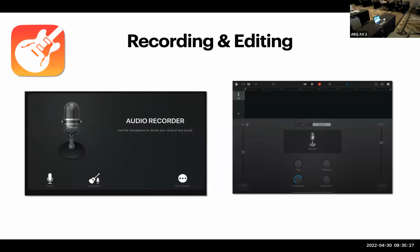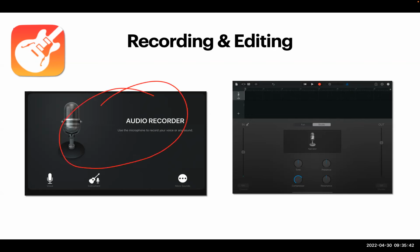Okay. I do this in GarageBand, and if you're going to record your podcast, you can do that also in GarageBand. Part of the app is the audio recorder that's in there. They have some fun things that you can do with your voice and being creative. Again, I'm probably boring, you just want a narrated part, the narrator on there.